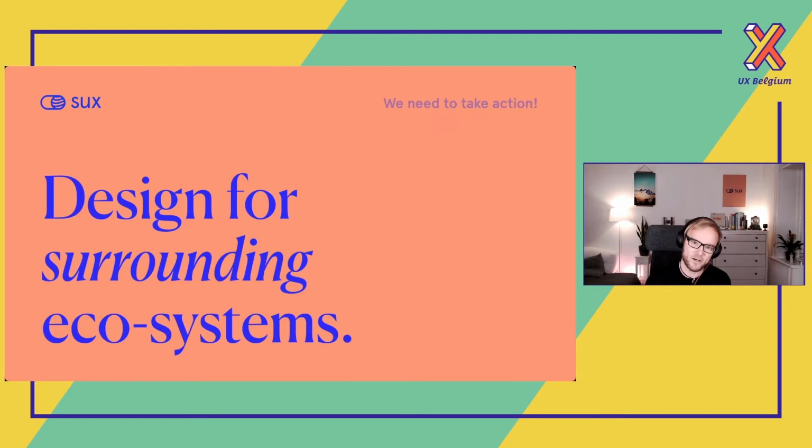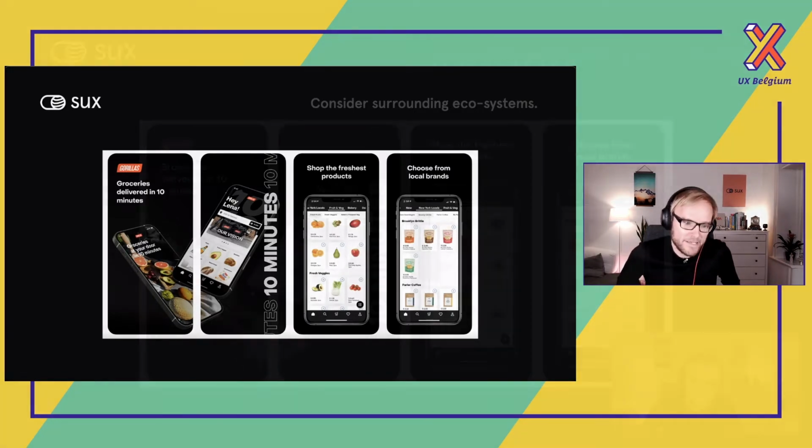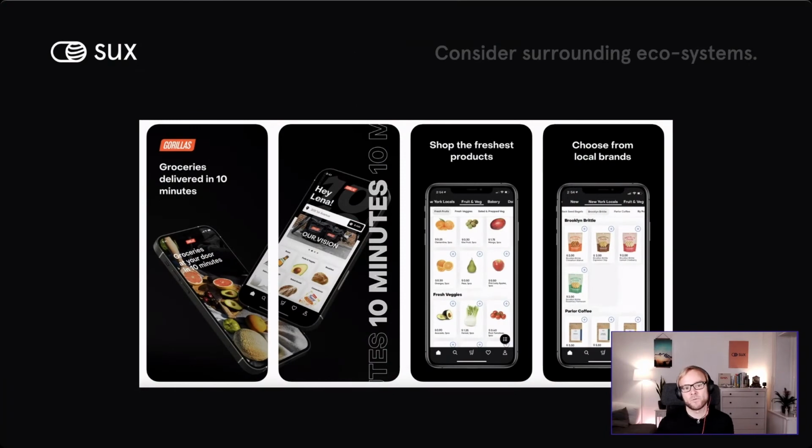Because sustainable UX also means considering not only the product itself that we are building and the user itself, but also its surroundings. And I have another example for you. I think most of you know services like Gorillas, so I'm pretty sure you have that in Belgium as well. And it's not only Gorillas, there are many others, right? What they promise is, hey, you can order groceries by app and we will deliver them to your front door within 10 minutes. And okay, they never make it in 10 minutes, but that's not the point here.